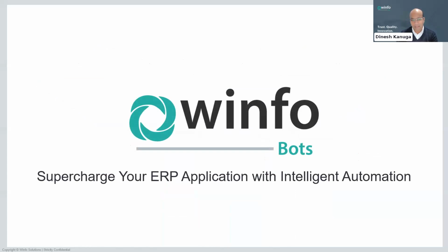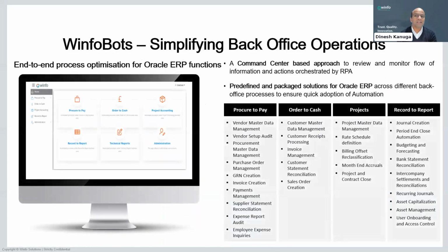What I mean by it is that we have developed a command center-based approach to orchestrate processes. These are predefined automations across various functions from a back office perspective. So whether you look at procure to pay, vendor management, invoice creation, invoice management, expense report management, order to cash, customer receipts processing, sales order creation, projects, project master data management, project and contract close, record to report, journal creation, month-end close processes, budgeting and forecasting, or intercompany reconciliation.